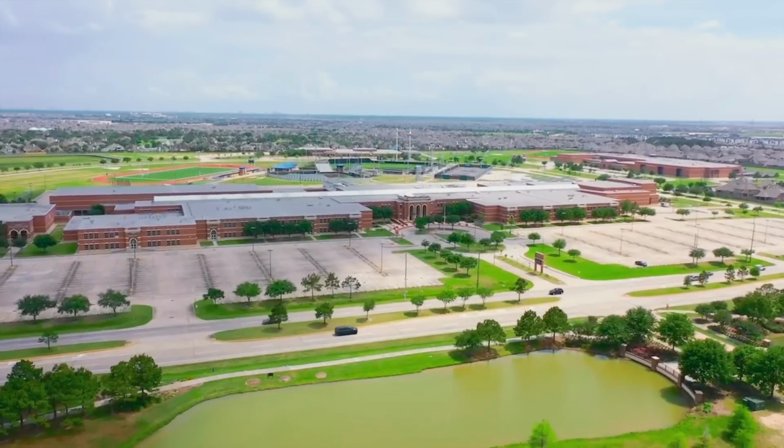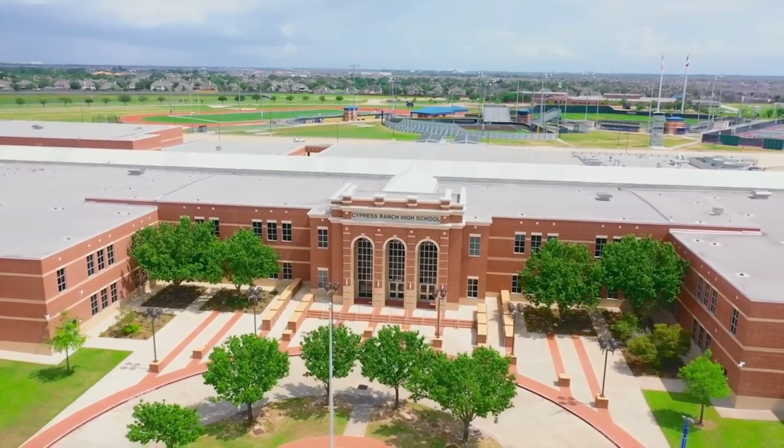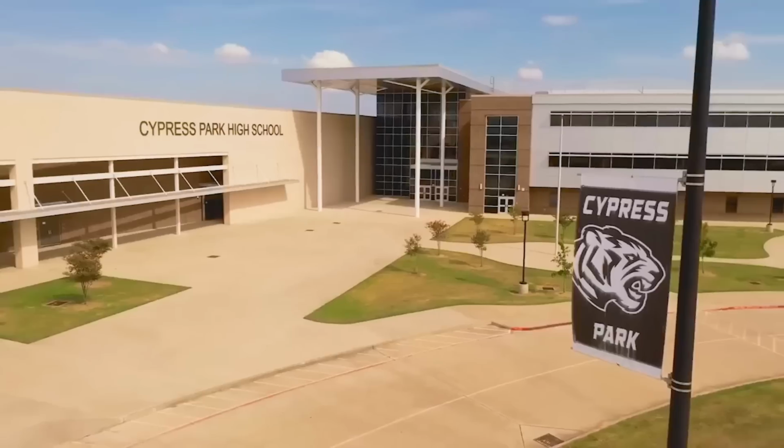But one of the perks of being in Cypress is that you get your kids to go to Cypress Fairbanks ISD. They have some of the best ranked schools in the entire Houston area, and Katy is really well known for their schools as well. It's not a bad thing to be in Katy. But Cypress Fairbanks ISD, highly recommend that you go look up their school ratings. We recommend you go check out niche.com or greatschools.com. You're gonna be able to see all of the schools that Avalon is zoned to specifically.